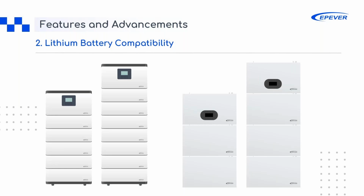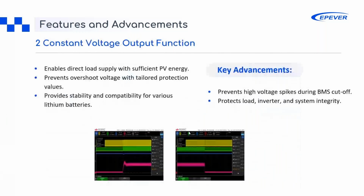So the constant voltage output and limited current was our response to these challenges. If we want to look closer into these functions, let's start with constant voltage. Imagine it's a sunny day and your solar panels are generating more power than your loads currently need. Everything runs smoothly until suddenly the BMS of your lithium battery detects some issue, it could be overcharging or anything in your system, and at that moment the BMS disconnects to protect the battery.